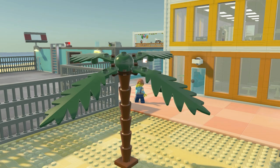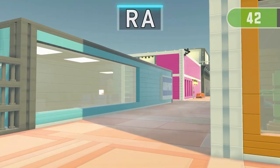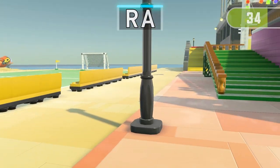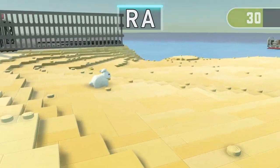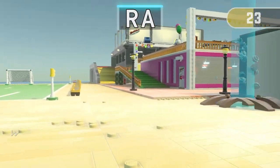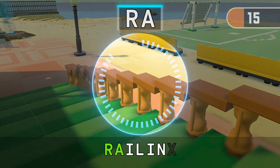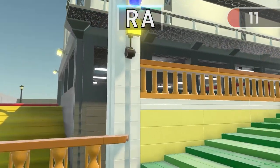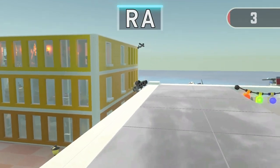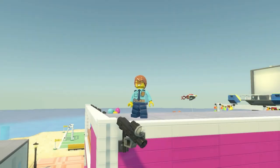Get ready for the next run! 3, 2, 1. Find three things containing R, A. Time's up! Great job! It was so close!